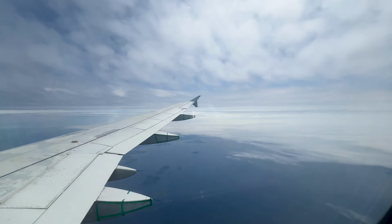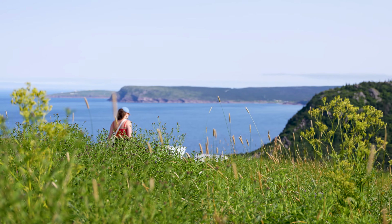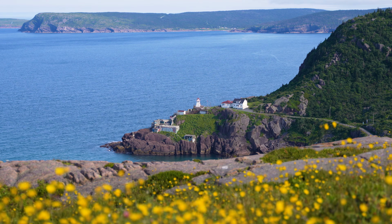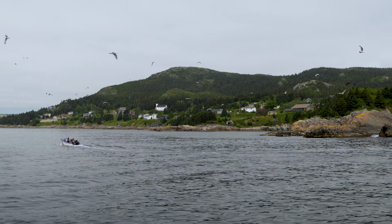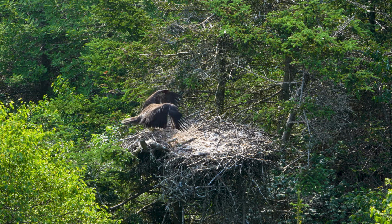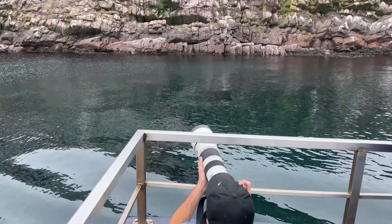Sarah and I were embarking on our very first adventure outside of our home province. With all my gear packed and anticipation high, I was excited to explore Newfoundland and see what makes this province just so captivating. From its stunning wildlife to its breathtaking landscapes, I was eager to discover what draws so many people here.